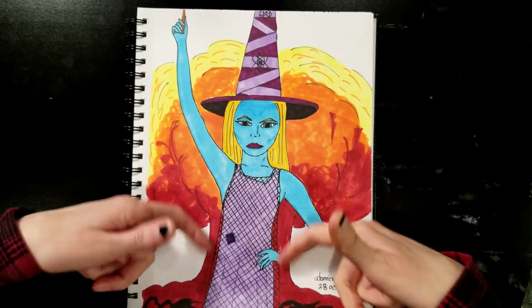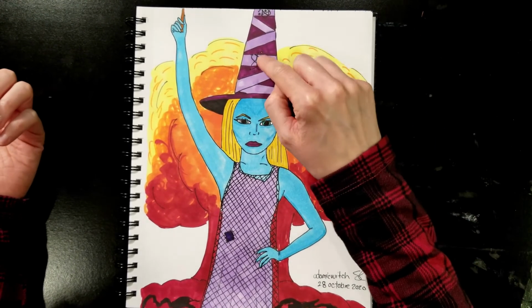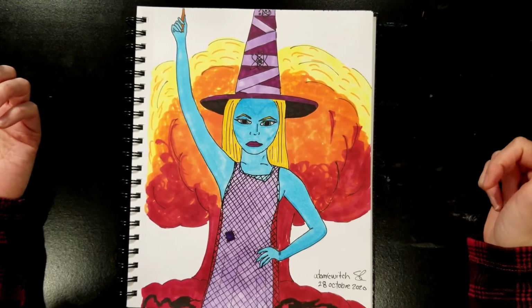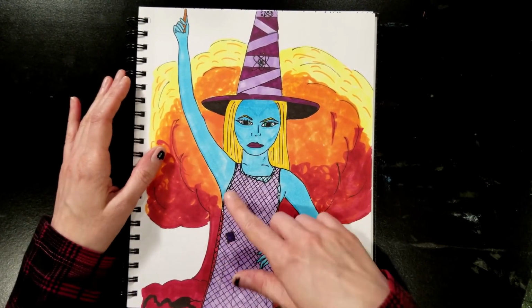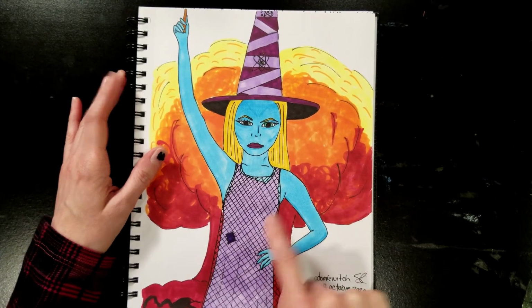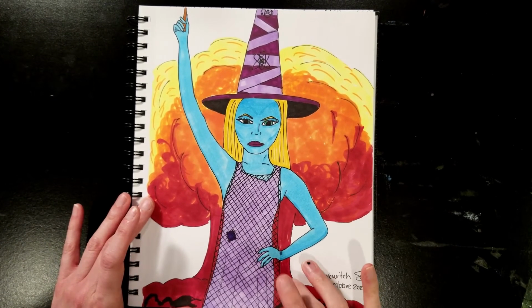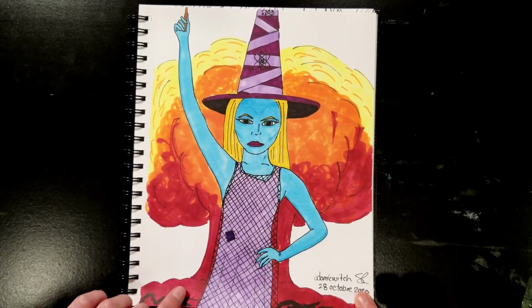And I did an atomic bomb on the background, and I gave her the atomic sign as a brooch on her hat. And she has a mesh thing over her dress, and I really like her. I think with the color, she's really awesome. I'm super proud of her, I have to say.